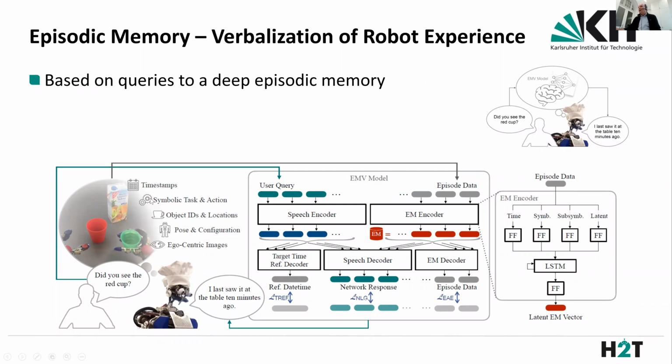what's in the scene. So including, of course, the timestamp, which state of the world at which timestamp do we have, symbolic task and the actions, the object IDs and their locations, the pose and the configuration, the entire configuration of the robot, but also the images. And also with deep neural networks, we learn an episodic memory verbalization model. So a model which should be able actually to verbalize robot experience based on queries made in natural language, and of course to externalize this robot experience in natural language. This is why we call it verbalization of robot experience.